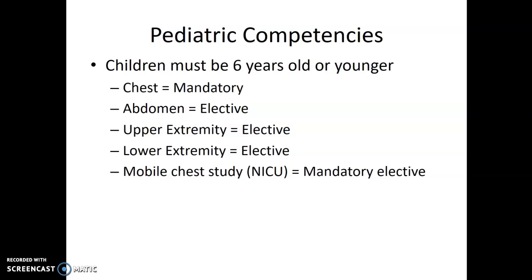All right, PD's part 2. So picking up where I left off, pediatric competencies. The children must be 6 years old or younger to count for your pediatric comps. PD chest is mandatory. It can be 6-year-old or under. So you could do an infant.